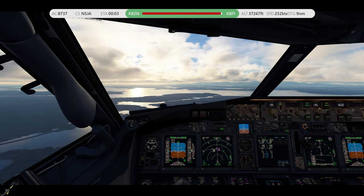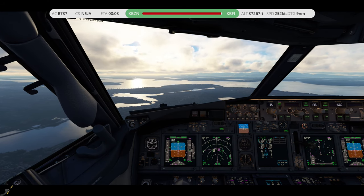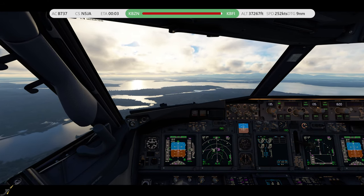Seattle traffic, Boeing Field traffic, number 5 to it off left base, runway 14 right, Boeing Field traffic.